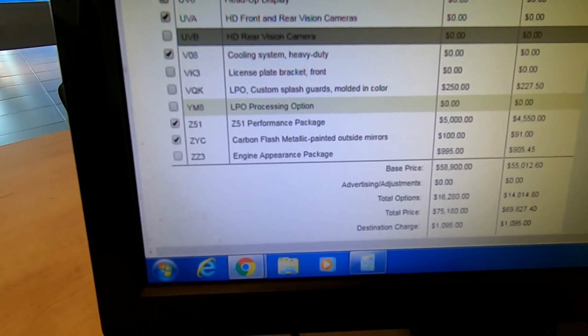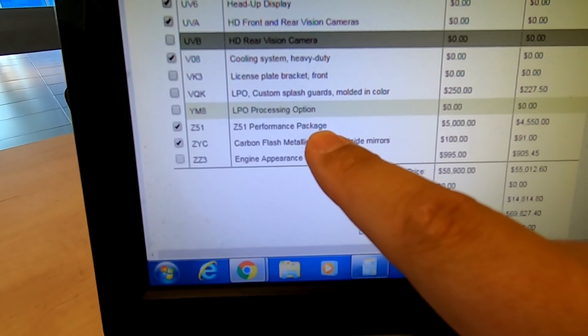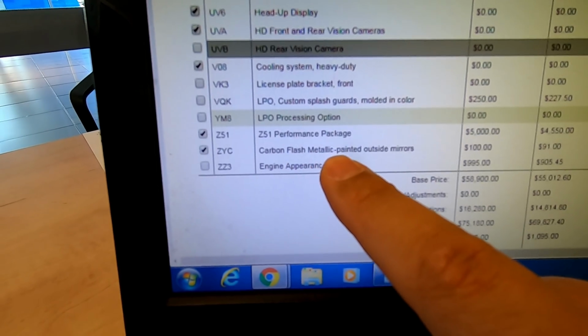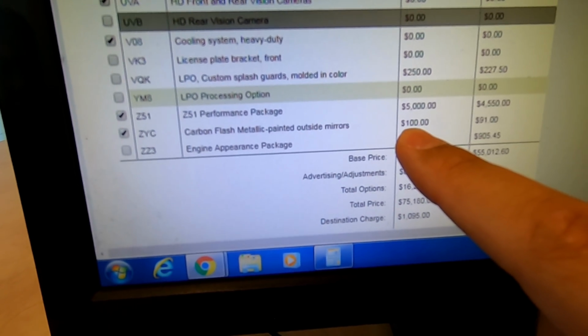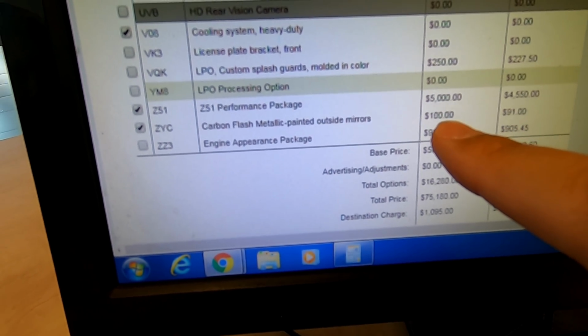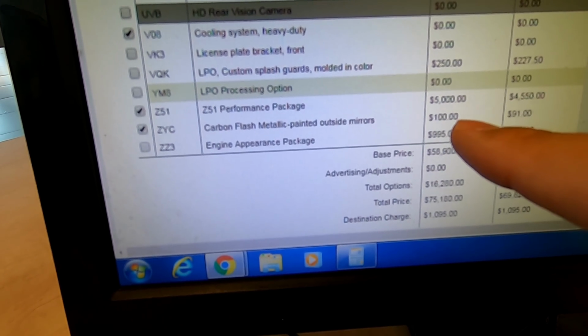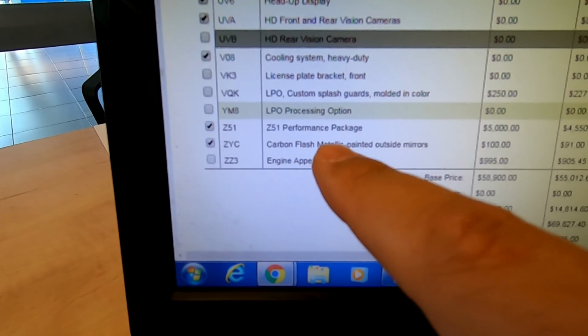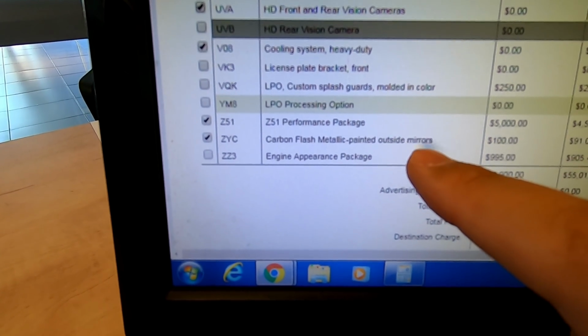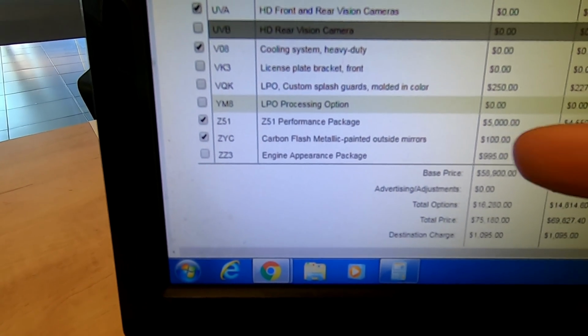Earlier, whenever I chose the Z51 performance package like we talked about before, it's a $5,000 option. The carbon flash metallic painted outside mirrors is $100, but that covers the rear spoiler as well. So that's definitely really nicely priced, and it's something I didn't know originally, because it doesn't say it here. It's just carbon flash metallic painted outside mirrors. It doesn't say that it also paints the spoiler, but it does.